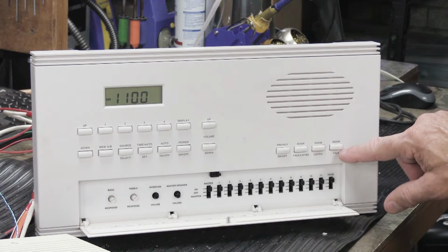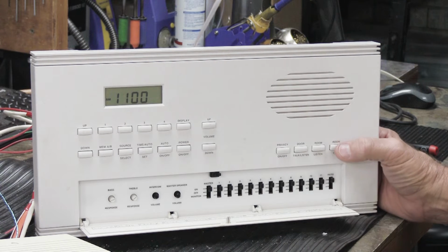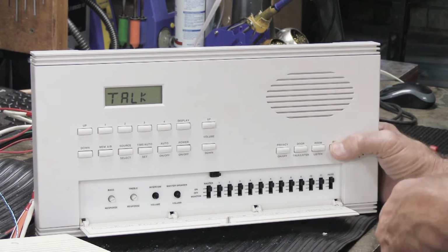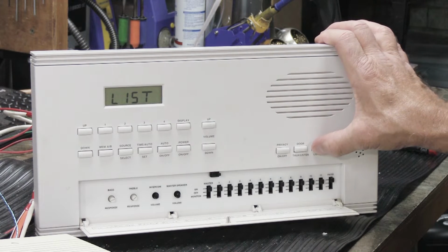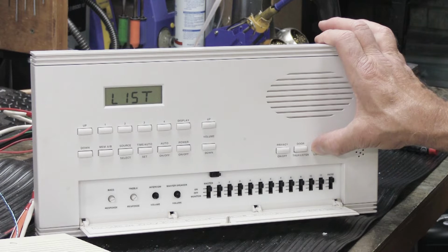Here are your intercom control buttons. You have room talk and room listen. So the way it works is when you want to call to someone in the house and there may be feedback, you push talk, speak into the microphone down here, and it comes out through all the remote stations. And then you can push listen, and the person responds and you'll be able to hear it.